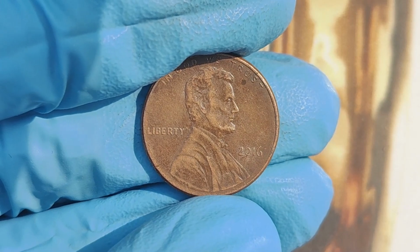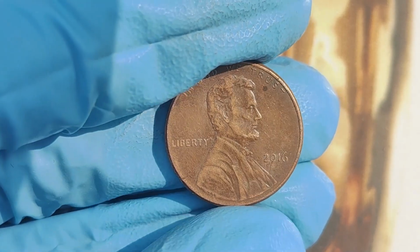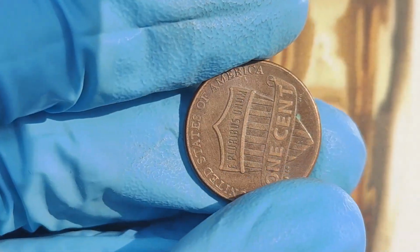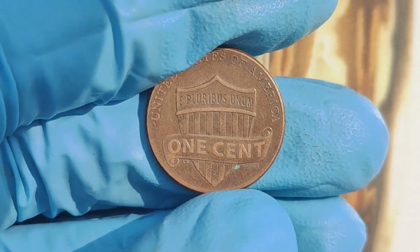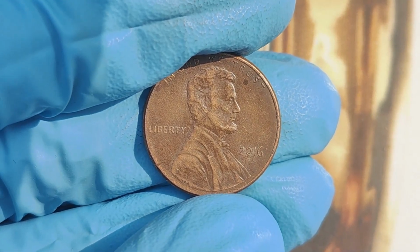Here's a question for you, what would you do with a sudden windfall? Pay off debts? Buy your dream home? Retire early and travel the world? Let that thought sink in for a moment. It's not just about the money, it's about the freedom and possibilities it brings. And guess what? That dream could start with something as simple as a penny in your pocket.